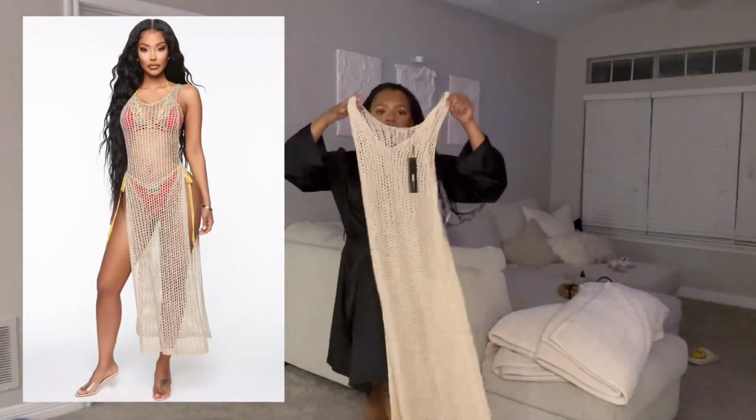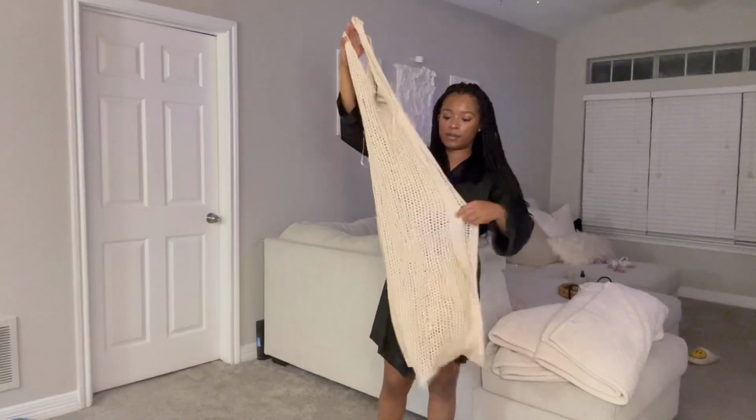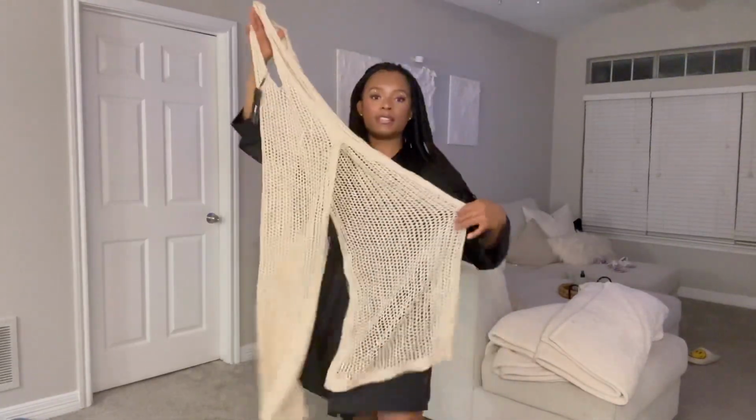Like, I love crochet anything. Give it to me, put it on me right now. And look, it has like a slit right there. Was it really that hard?